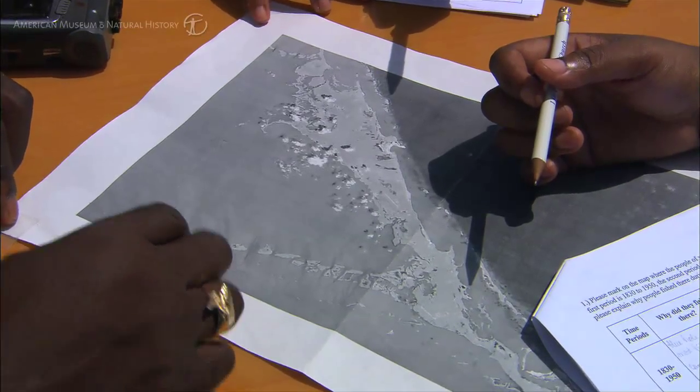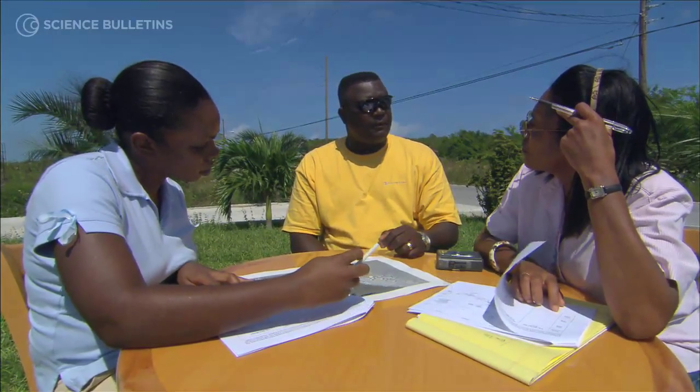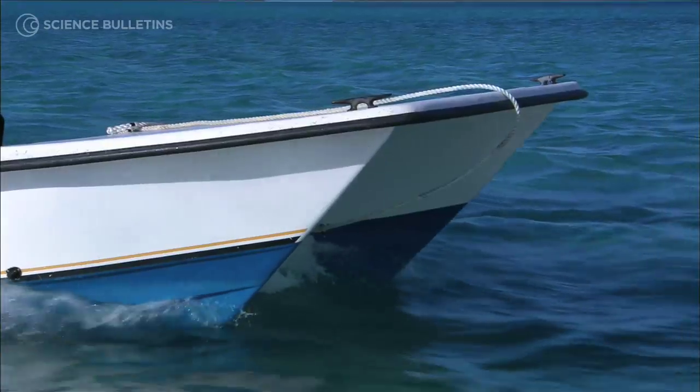Specifically on the island of Exuma, the individuals, the communities are saying that they would like to have a marine protected area in partnership, that the people as well as the government should be working together to make the marine parks work.